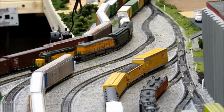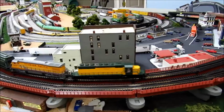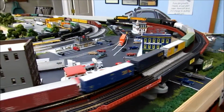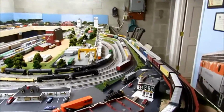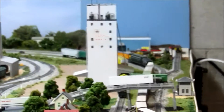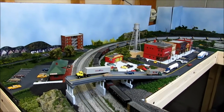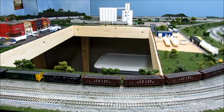Let's just give you an idea what I got done. Everything's pretty much all done except for a few touch-ups here and there. And it's going on a high line through Hickory Creek. Okay, like I said, it's pretty much all finished. There's a few touch-ups here and there, but all the track is in, scenery, everything.